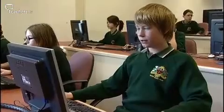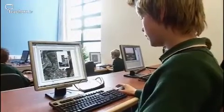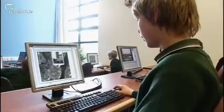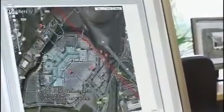I'm looking at a Google map and at pictures that have been tagged of different places in Lower Don Valley. It comes up to that one, Sheffield Arena. The pictures were taken by a previous Year 8 group around the Don Valley area of Sheffield, and they've been linked to an interactive map so these students can explore the area for themselves.